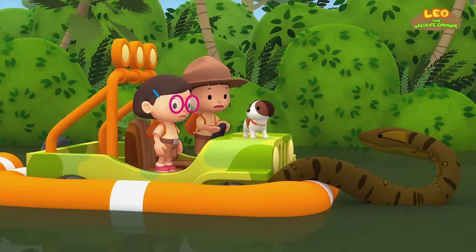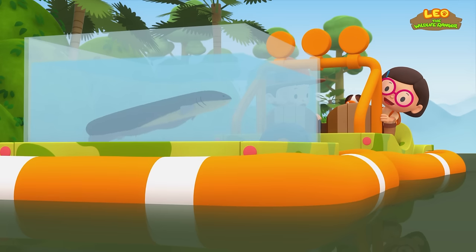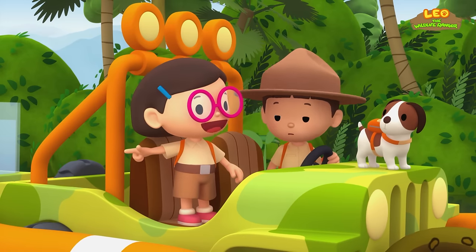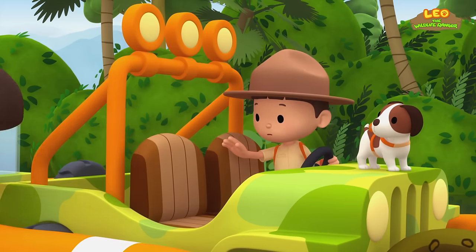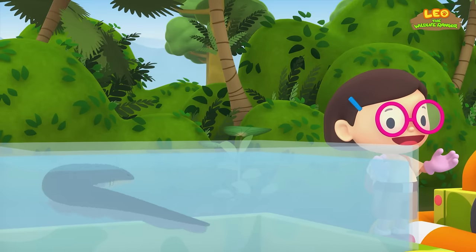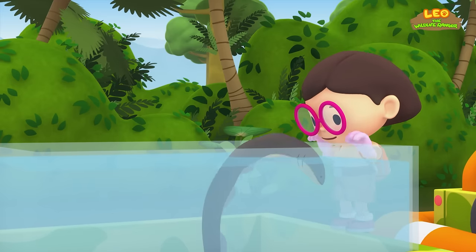No, Hero. The anaconda can swallow you whole. We could get the electric eel to help us. It can zap the anaconda and scare it away. Be careful, Katie. I have these rubber gloves to protect me from the eel's electricity. I have to make sure I don't touch the water with my skin.